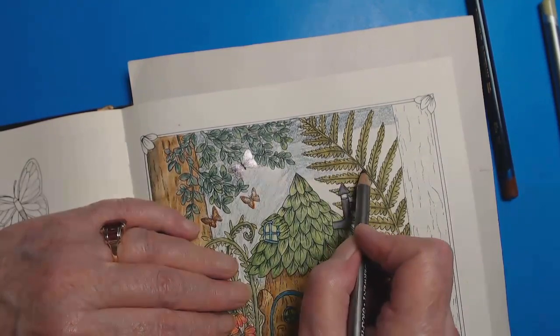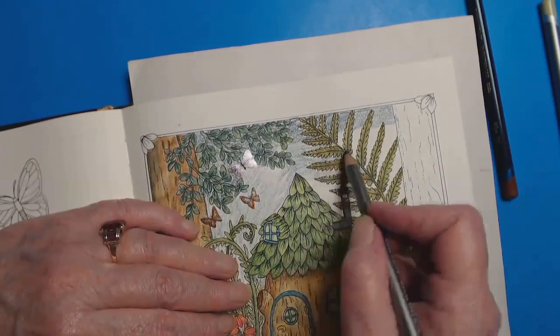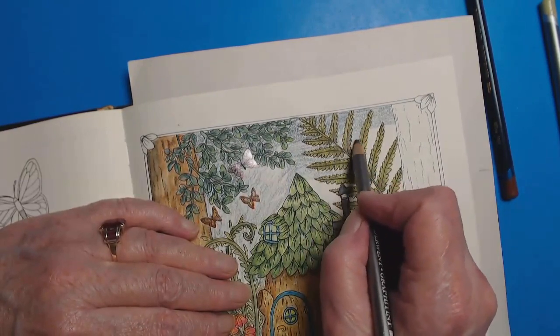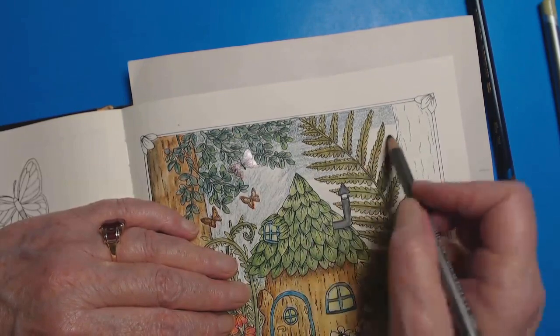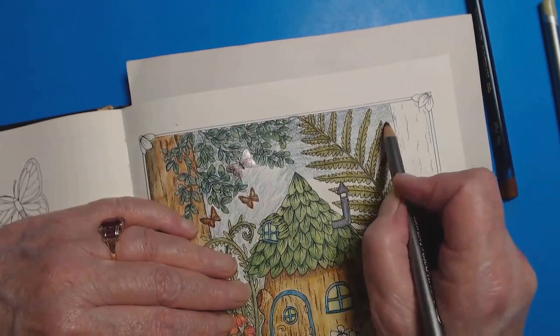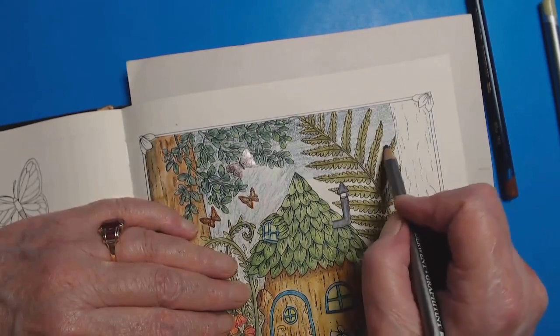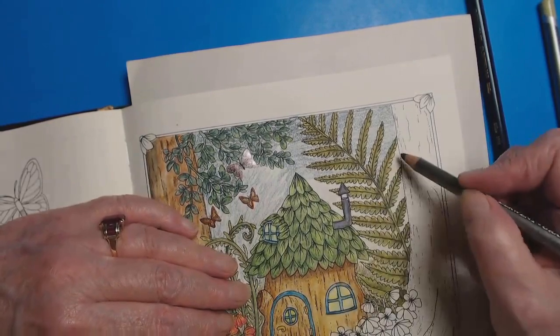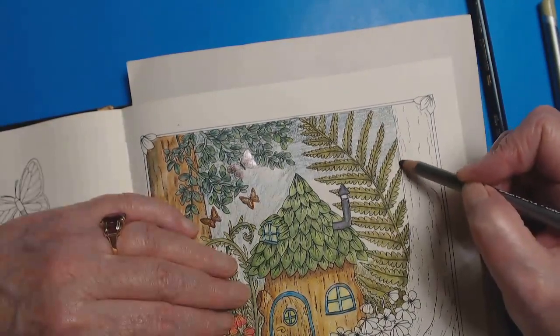So, yeah, if you get a chance and you haven't seen it, go to the Grand Canyon. Look at the stars in the dark. Experience all those wonderful things, because there is just so much natural beauty in the world that inspires coloring too.